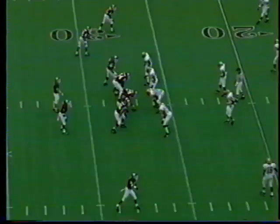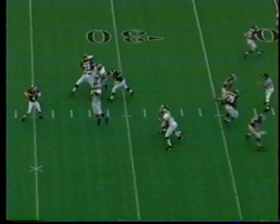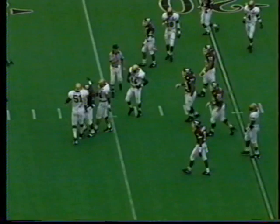A&M will go to a shotgun formation. Cliff Gross is the fullback. Right. And here's Pullig. He throws the ball into the ground at the 25-yard line, trying to hit Gross at the 25. Pullig again is under. Brandon Ward, the center.